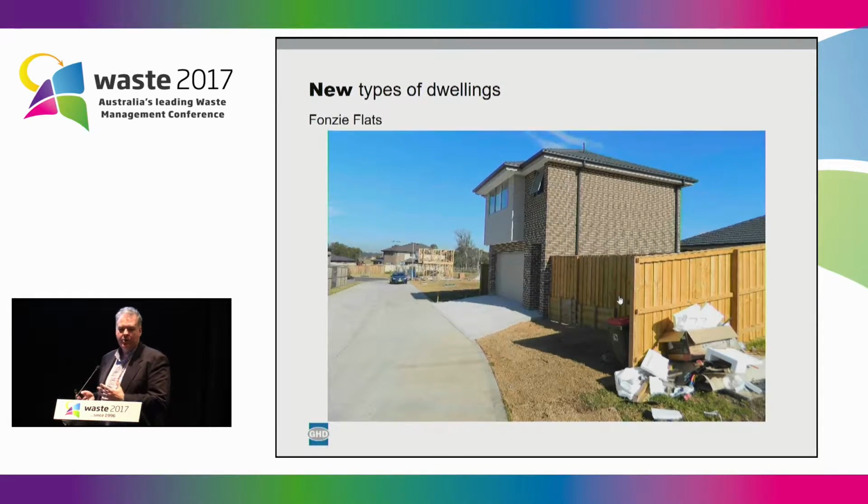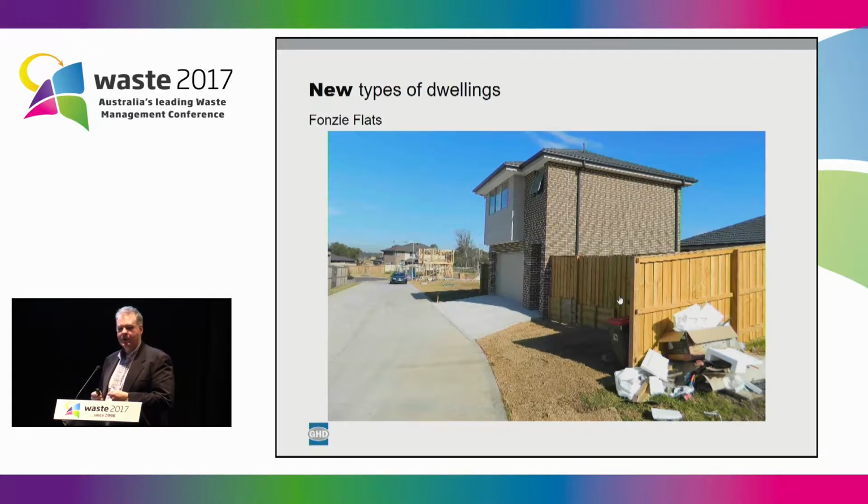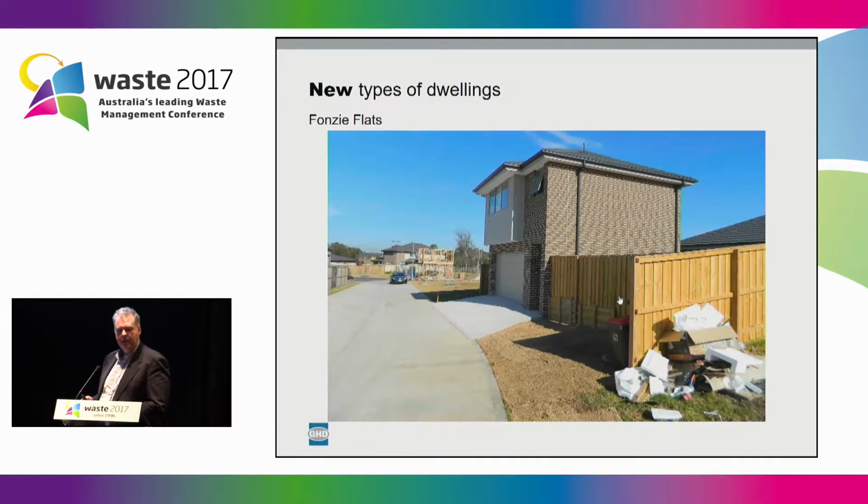So these are some of the new types of developments we're seeing, and Marcel's touched on some of these. Those of you who are my generation will remember that Fonzie lived above a garage. So these kinds of over-garage developments are called Fonzie flats. And the issue here is whether or not these properties have their own title, or are they part of the title for the other part of the dwelling? And if they are, then are they entitled to their own set of bins? Some councils say yes, some councils say no.